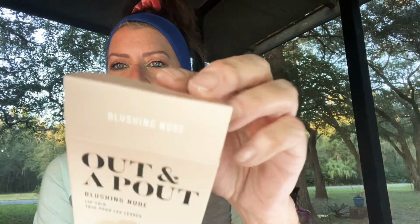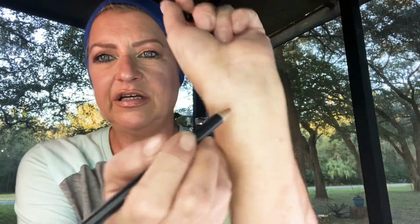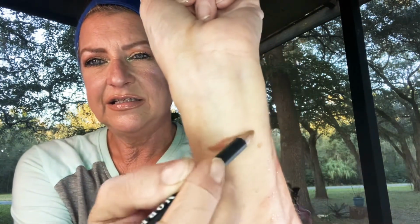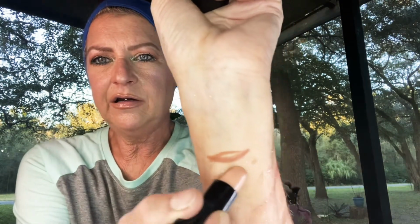The other one that I got, I'll tell you, if I had the money, I would have bought all 4 of them. Because at $12.50, I'm sorry, it's $12.80. This last one is blushing nude. So, let's see, maybe we can do it here. This is the liner. It's a little bit darker. And this is the lip color.